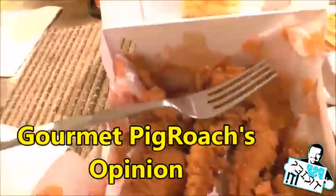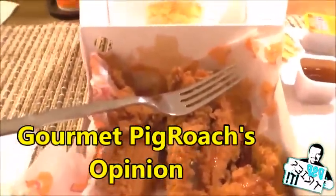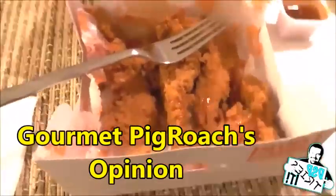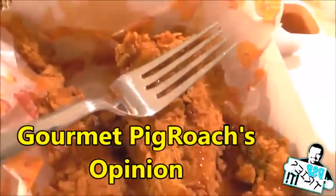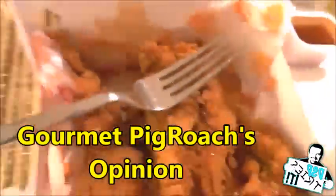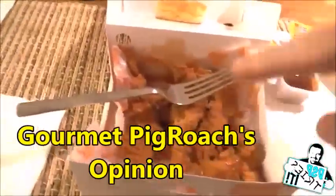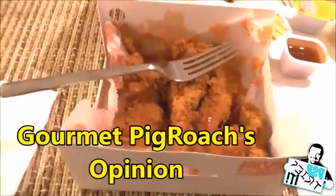Pros and cons. Pros of the hot honey crunch tenders. A little bit of sweet, a little bit of heat, good balance. Nothing overpowers the other. Right? That's good. Popeyes chicken is always delicious, crispy, but also tender, juicy on the inside. So that's positive. The price point isn't that bad. I believe the small combo, which is 3 tenders, is $6. The 5 tender combo is $8. On par with pretty much what you're gonna pay at a fast food place.